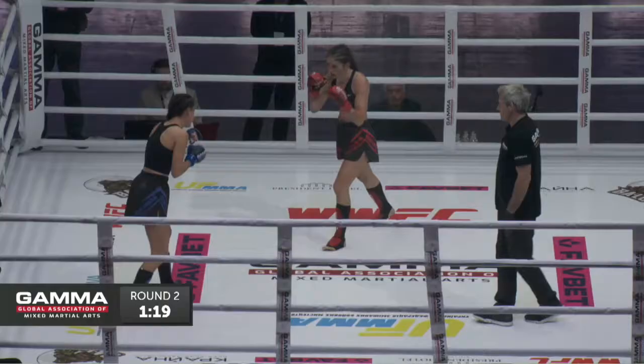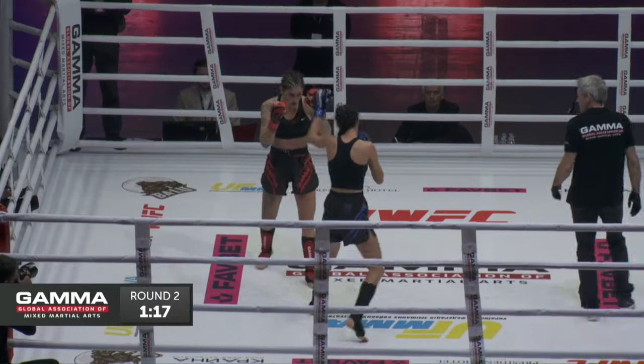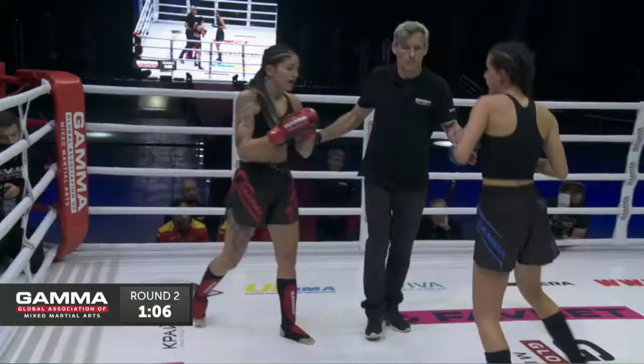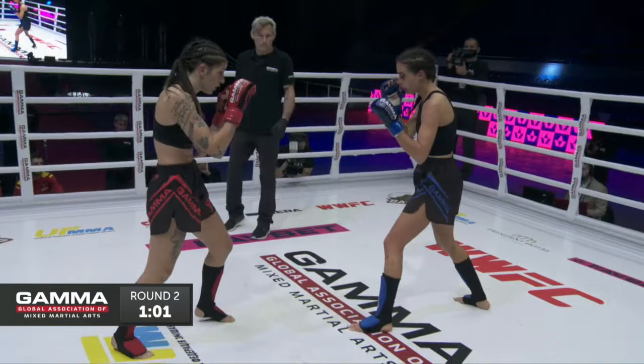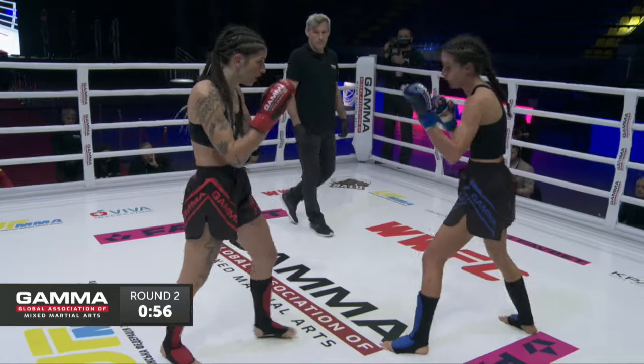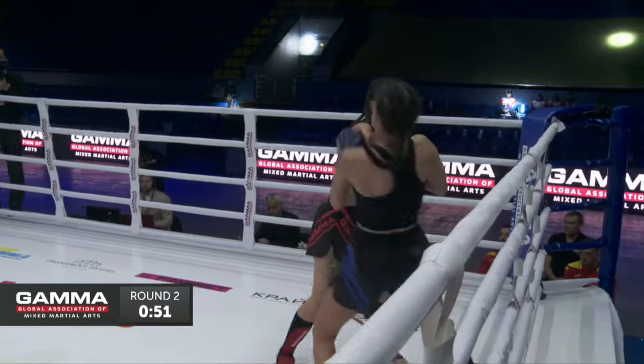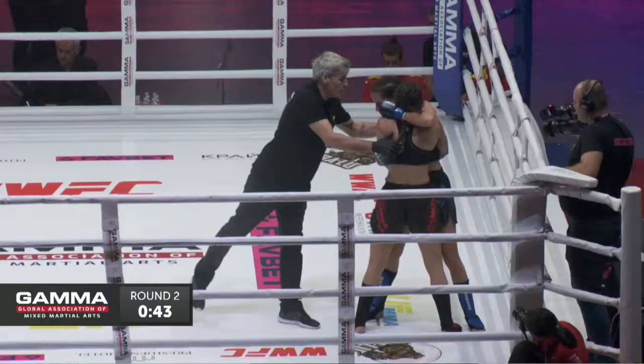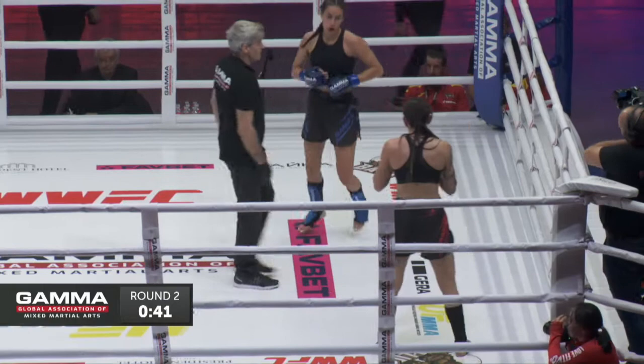Front kick from the blue side. Two punches in from the red corner. Counting as good points. Low kick from the red angle. The percentages of shots that have been done by the red side, it's higher than the blue. Clinch. Stopping the clinch.